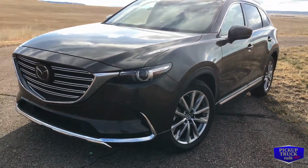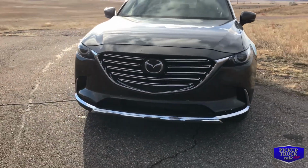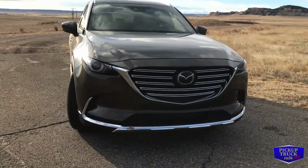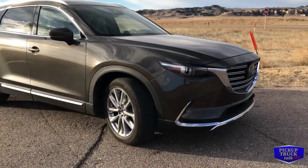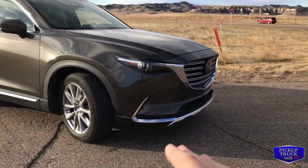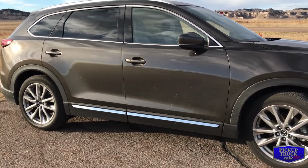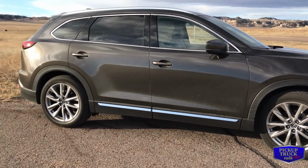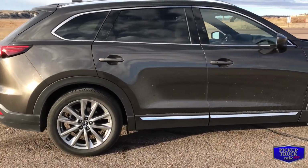So on the outside, we have a very sexy exterior. I think it's just extremely sexy, the way Mazda's design language is just amazing. We have a nice grille that has a chrome that slopes in. This is the Grand Touring model. It comes in a Sport, a Touring, Grand Touring, and a Signature. So you will get less chrome as you go, more blacked out, just different styling.